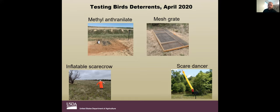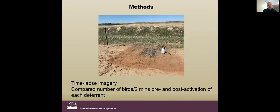So we had five bait sites for each treatment. And we also had five sites as controls. We baited birds with bird seed here in Colorado. Then we tried to deter them from the bird seed just for a single morning where we activated our deterrent device. And this would sort of simulate our toxic bait deployment. We used time-lapse imagery from remote cameras to compare the number of birds that we saw per every 2 minutes, pre and post activation of each deterrent.